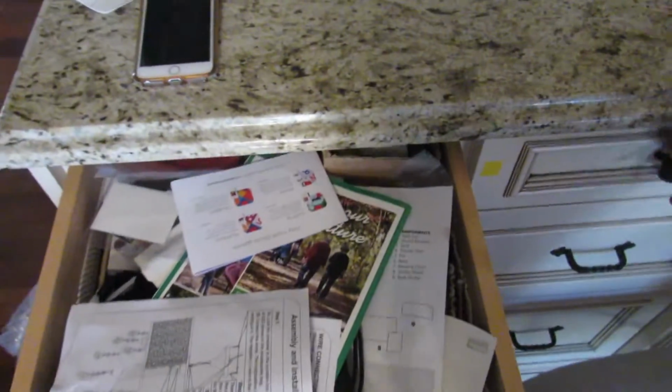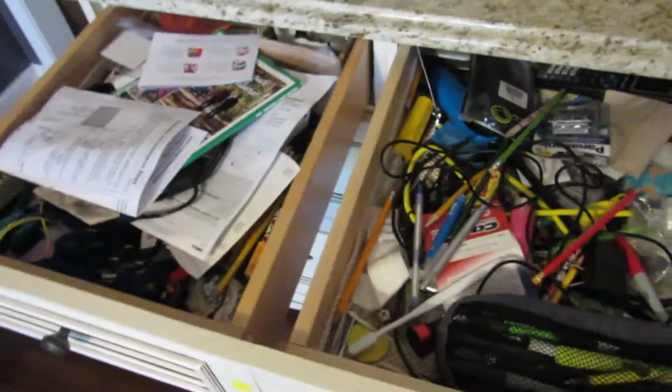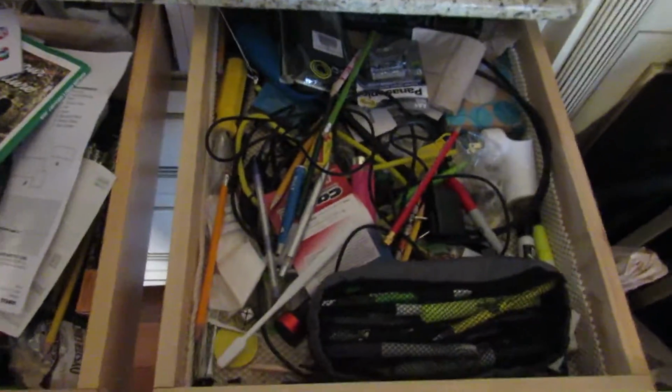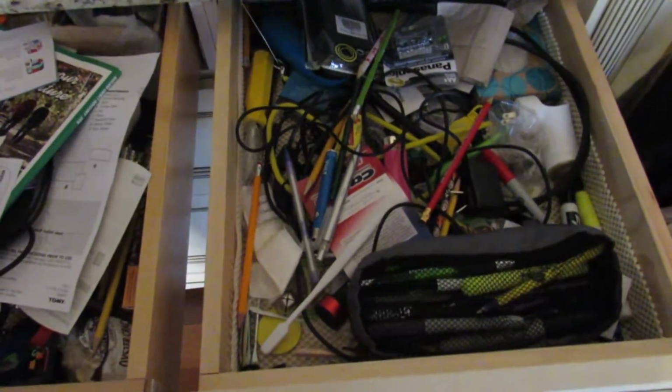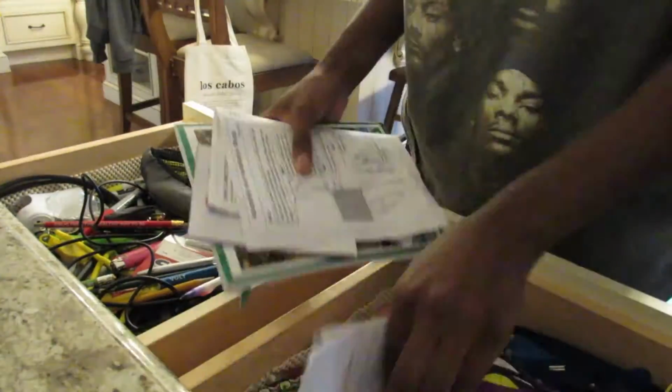So then the next will be these junk drawers, which I think maybe one can be a junk drawer and then one can be tech slash school supplies, whatever, everyday stuff. Yeah.